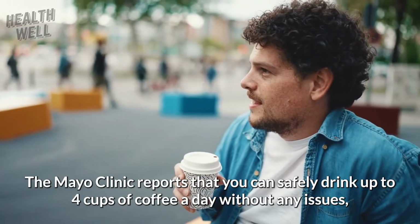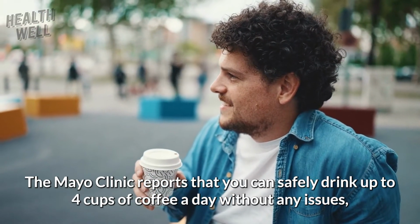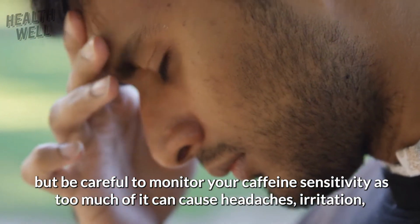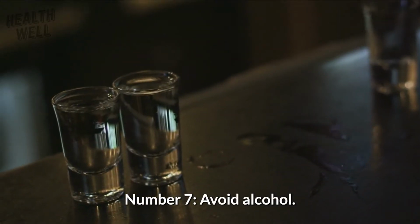The Mayo Clinic reports that you can safely drink up to 4 cups of coffee a day without any issues. But be careful to monitor your caffeine sensitivity, as too much of it can cause headaches, irritation, and insomnia in some cases. Number 7. Avoid alcohol.